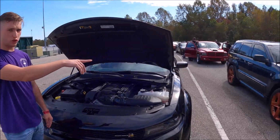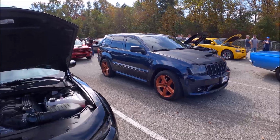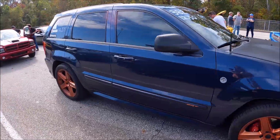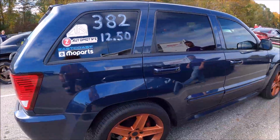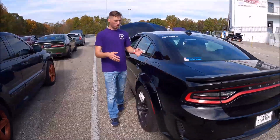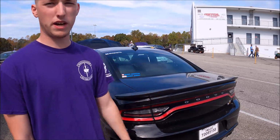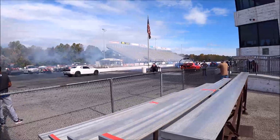This guy over here in this Jeep, he's actually number 1 on the chain right now. Really cool guy. I spent a lot of time talking with him yesterday. So we'll go ahead and we'll see what the Charger runs today, and then we'll move on from there. But stick around, guys. The first qualifying of today is about to happen. 2018 Challenger.